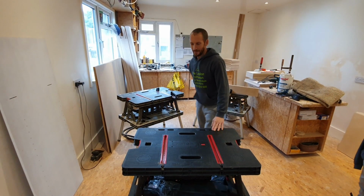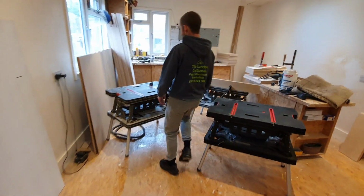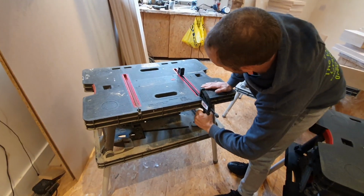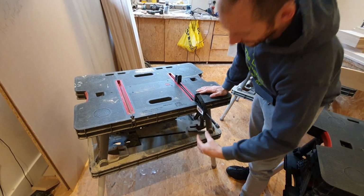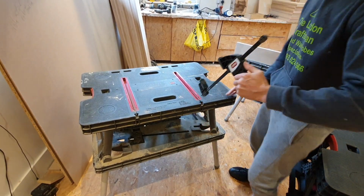So, clamps, let's talk about clamps. If you need to clamp your workpiece on, it's really simple. They slide in these little red channels. You can just squeeze here. If you want to take them out, you literally just squeeze and lift them up.